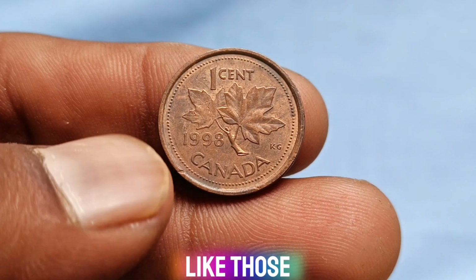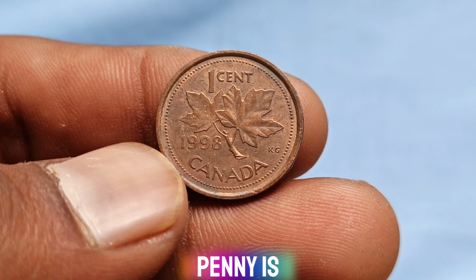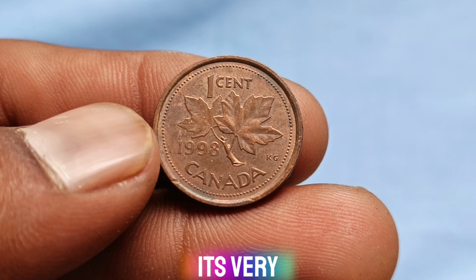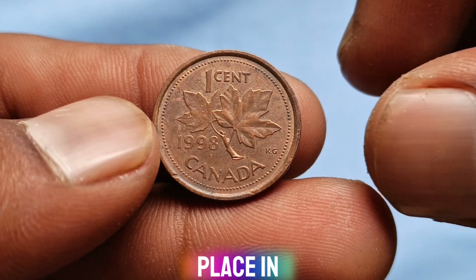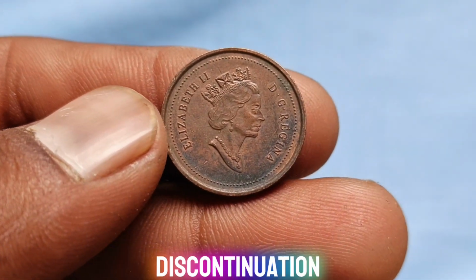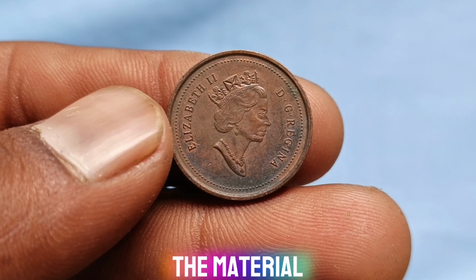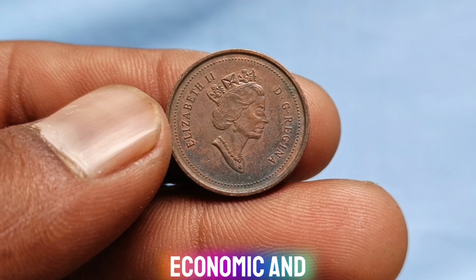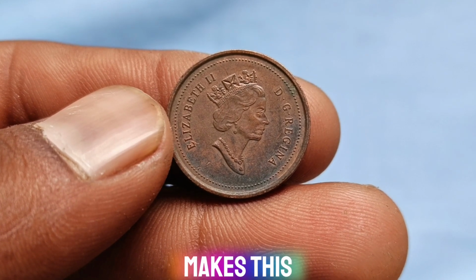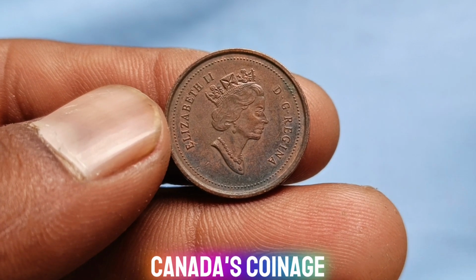Compared to earlier pennies like those from 1991 or 1993, the 1998 penny is notable for its change in composition to copper-plated zinc, its very large mintage, and its place in the later phase of the penny's history before the denomination's eventual discontinuation. While its basic design remained tradition-rich, the material changes reflect broader economic and minting trends of the late 20th century, and that makes this year particularly interesting to collectors tracking the evolution of Canada's coinage.